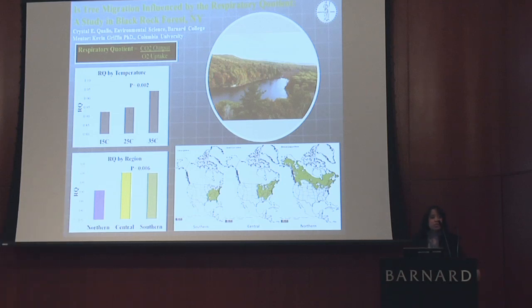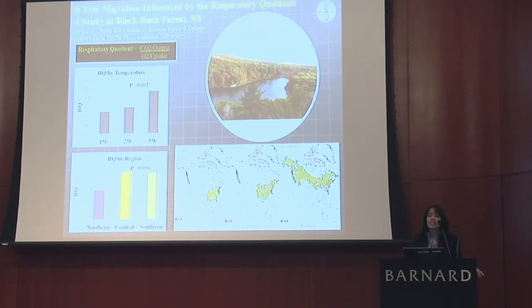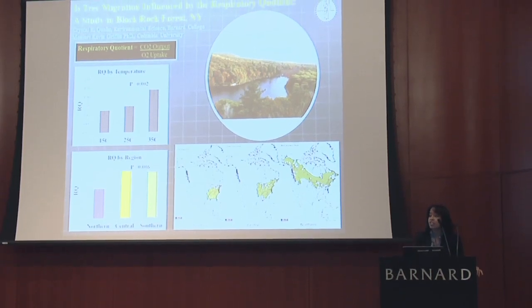Good afternoon. My name is Crystal Qualo, and my research question was, is tree migration influenced by the respiratory quotient, a study in Black Rock Forest? So basically, since the 1930s, three northern range tree species have left the region, while seven southern range tree species have invaded the area. We decided to look at the respiratory quotient to see if it could explain the migration patterns observed. Respiration is a process greatly needed by plants to undergo seed germination, reproduction, and growth.